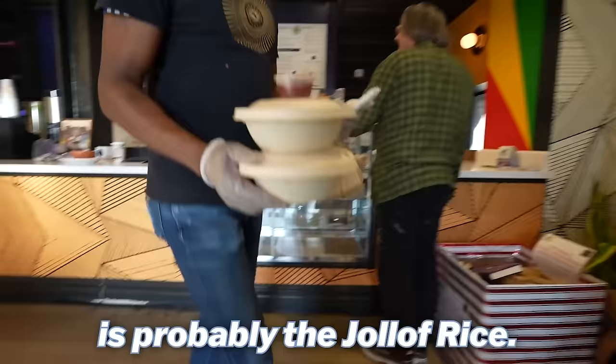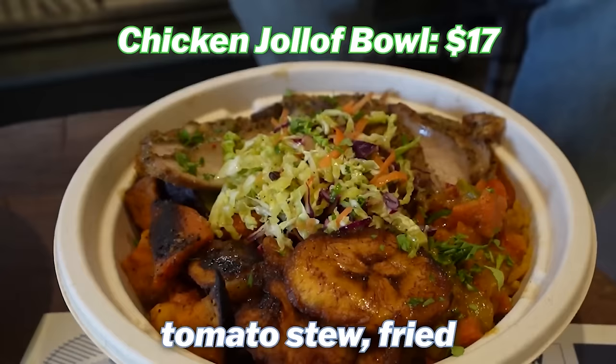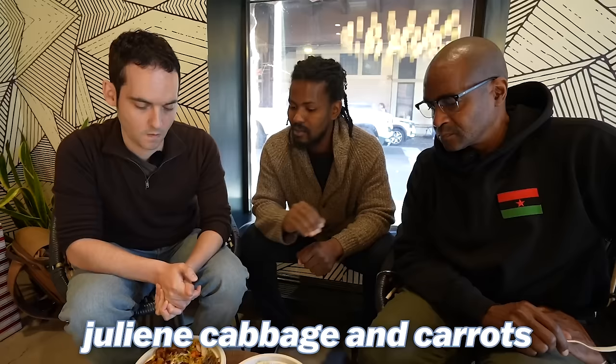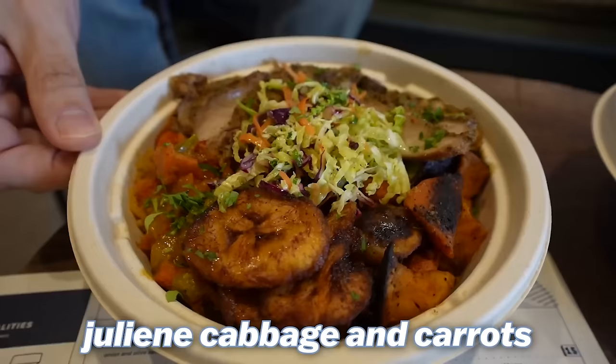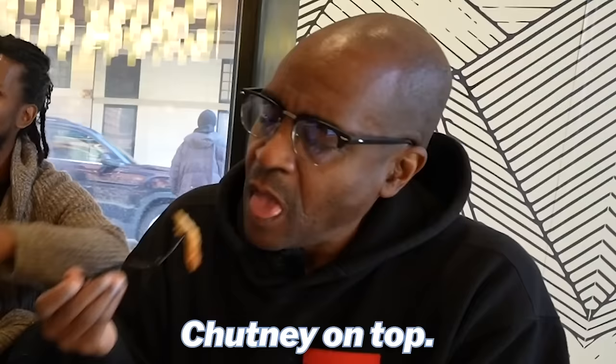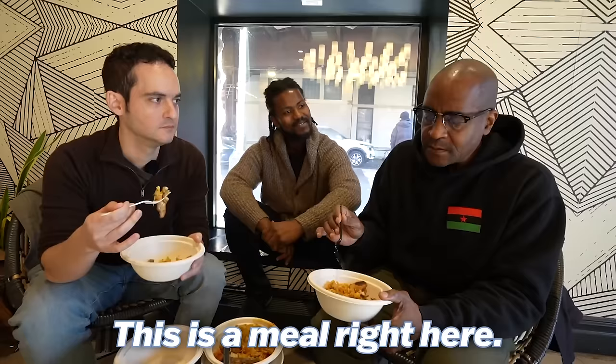Rice cooked in a rich tomato stew, fried plantains, roasted veggies, root vegetables, potatoes, carrots, sweet potatoes actually, julienne cabbage and carrots tossed in a little bit of a vinaigrette. The chicken is actually cooked in the stew itself, chutney on top. What do you think? This is a meal right here.